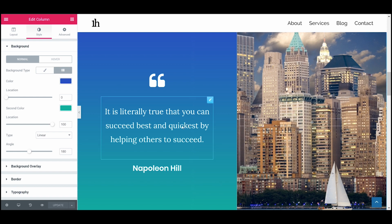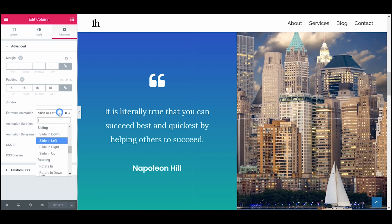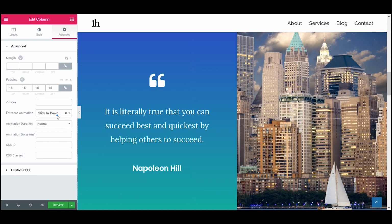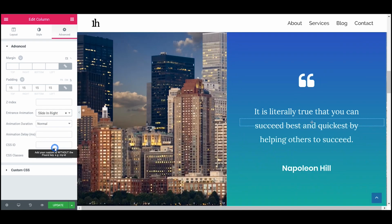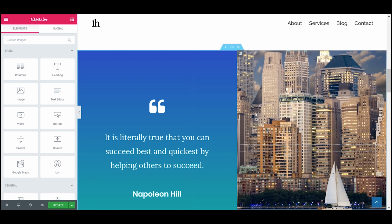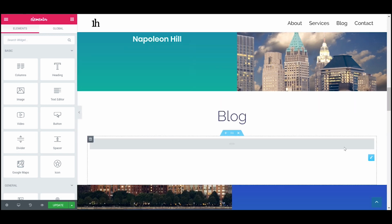Okay, so another really cool thing that we can do. If you go to advanced, and we go to slide in from left. So that's what we've got at the moment, but you could have it as slide in from down. You could have it as slide in from the right. So that means when people scroll to this area, it's actually going to come in like that, which is just really effective. Okay, so scrolling down, we've now got our blog.